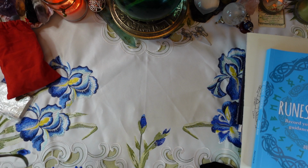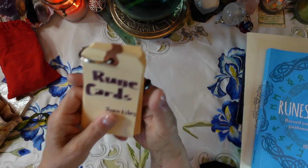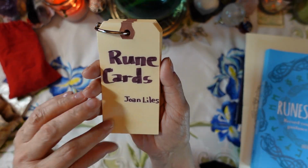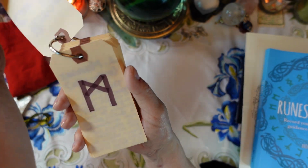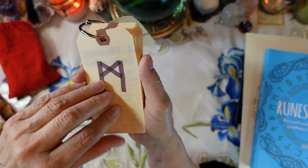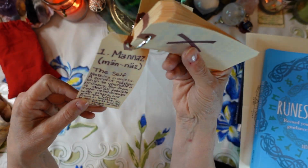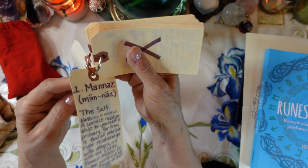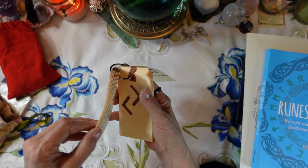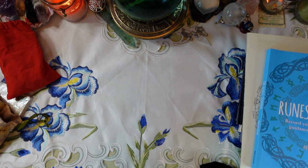And then this is a little thing I made. When I was trying to learn the runes, I made myself flashcards, rune cards. Okay, my camera's starting to overheat, so I have to end this. If I have to end this, I will, but here we go. So I did the symbol of the rune on the front and wrote the meaning and pronunciation on the back. Manas, the self. Nothing in excess. Okay, so very good. So you can make yourself rune cards to learn the meanings, which is what I did, and those worked out very nicely.